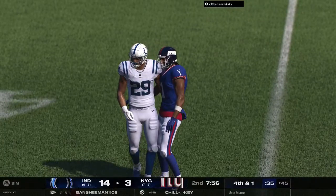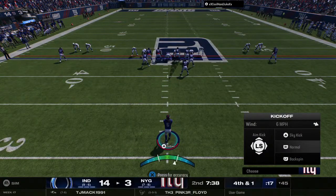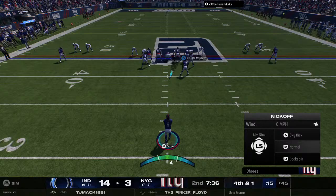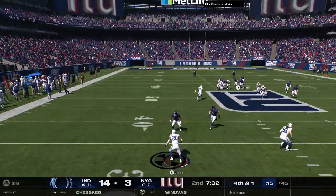Well, that is pretty darn impeccable timing between the two. They hit a curl route of that length. It takes great anticipation and precision by the quarterback, and the receiver on the other end finishing it, doing his job.